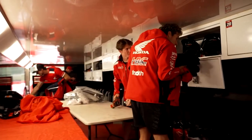So there's a lot going on, and when you've got a four and six rider team, when the women are involved, you certainly need room for them.